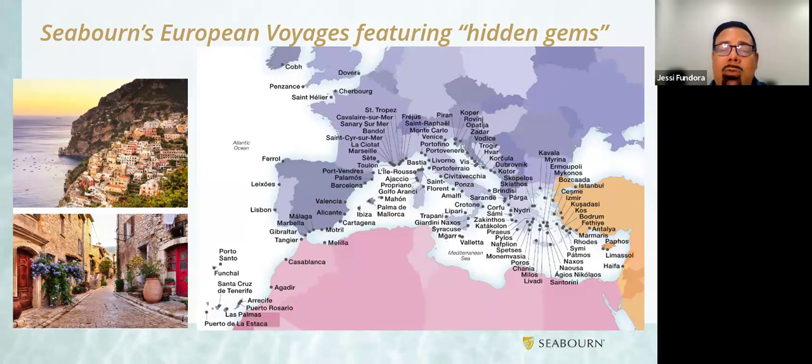On Seabourn, we're so small that we actually anchor right off of most of these ports. So in Portofino, we anchor off of Portofino. You take the tender right in. Porto Venere for Cinque Terre, we anchor right in Porto Venere, and you are able to go into Cinque Terre. Amalfi. So instead of going to Sorrento and taking the bus down to Amalfi, we will anchor off the coast of Amalfi. So that's just an example. Later this year, we will have a ship that goes to Seville and actually sails up the river and docks in the city of Seville. Same thing with Bordeaux. If you love wine, I'll show you in a minute a voyage that actually goes into the river and docks in the city of Bordeaux.